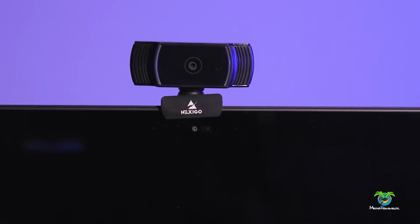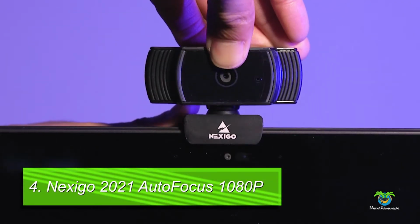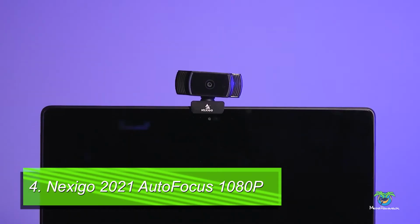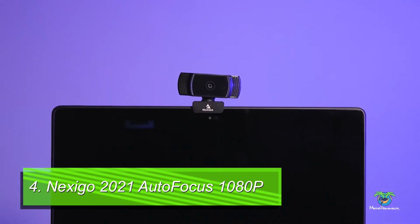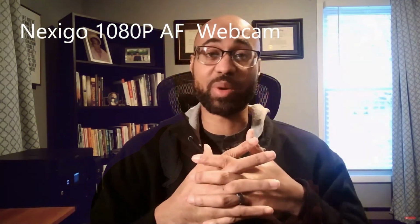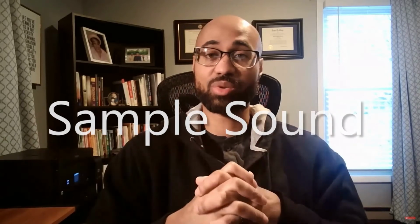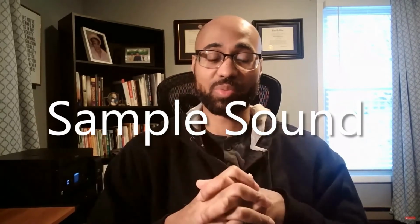And the last camera, and the best camera to me, is the Nexaco 2021 Autofocus 1080p. Now that's just what it's titled on Amazon. I don't know, that's not the exact model number, but if you click on the link, you can find it. I like this camera because it has that narrow field of view. Not only that, the image quality is outstanding, pretty much just as good as the Brio, which costs a lot more money. And the microphone isn't that bad either. Not too wide, not too narrow, just perfect.